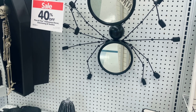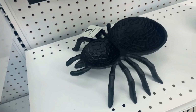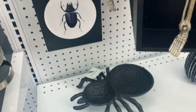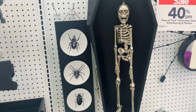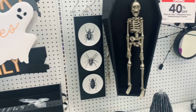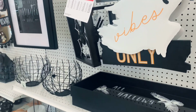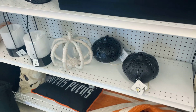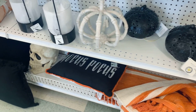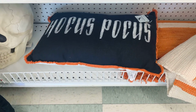Maybe a little bit of silver. These little mod spider things that they've got going on, these mirrors. And I like this little cast iron spider as well. A skeleton in a coffin. There's their little insect thing with these little mini trays that they did, or the little mini plates. Looks like a table tray, some more gourds and or pumpkins, kind of lantern-esque stuff, and some pillows.